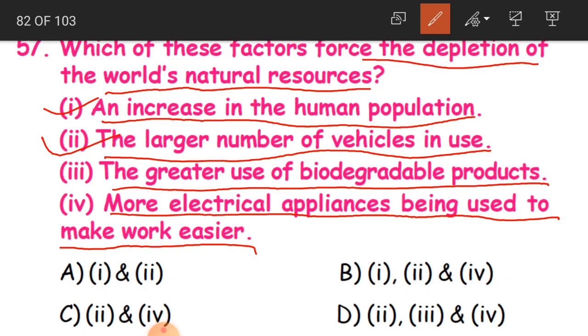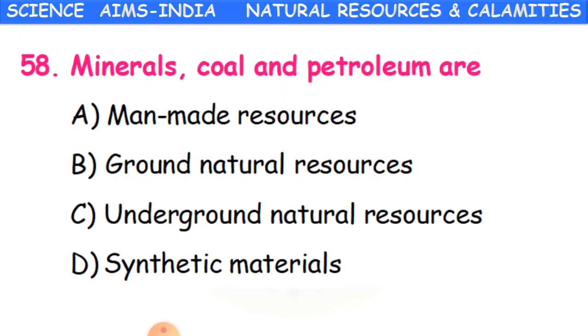An increase in human population. Now, as the population increases, what happens? There will be more use of resources. Either it may be a natural resource or an artificial resource. So again, a large number of vehicles. When you use a large number of vehicles, again there will be a much usage of resources. So that is why 1 and 2, that is A option is the correct answer. Clear, children?